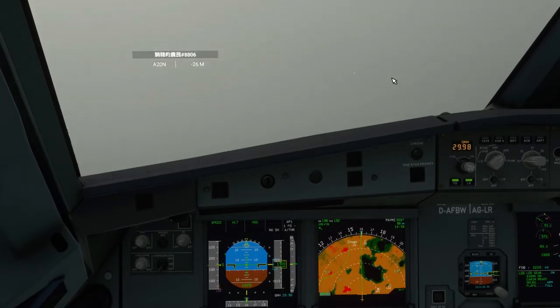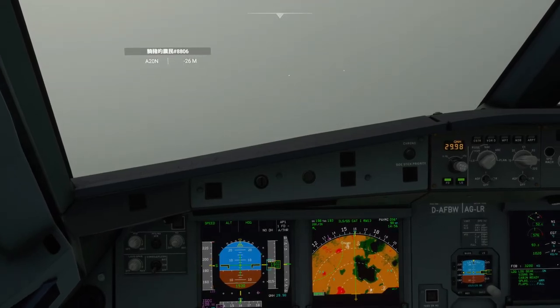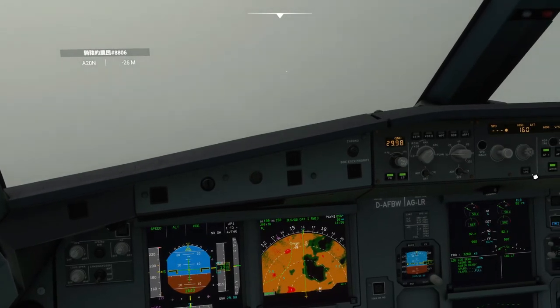Tower, hello, Qatari 8177 Heavy, established localizer 06 right. Qatari 8177 Heavy, opposite direction traffic departing the south complex will turn at the shoreline, wind 004, runway 6 right. Roger, we copy the traffic and clear to land, 06 right, Qatari 8177. Thanks.